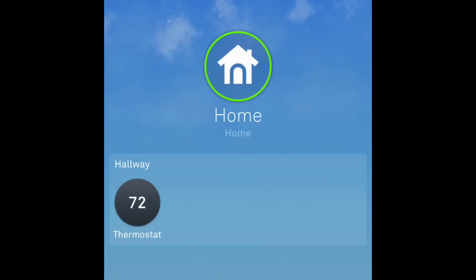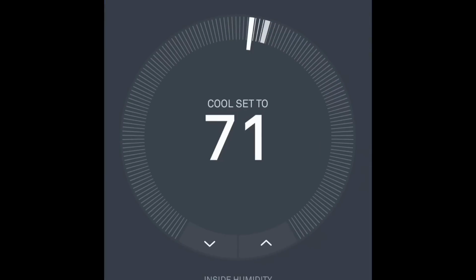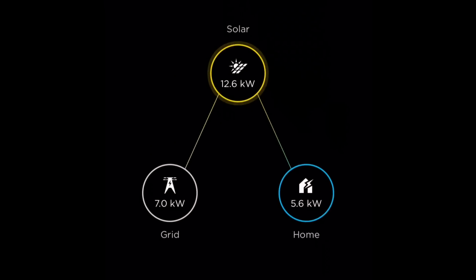And now let's switch over and switch on the air conditioning. And switch back over to the Tesla app. And now you can see that little spike there where it goes up to 7.7 and it'll bounce around a little bit between 7.5 to 8.0. And from there, I'm going to go ahead and switch on the washer. And then I'm going to start running around the entire house, switching on every light switch and fan that I possibly can.